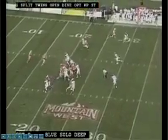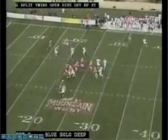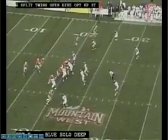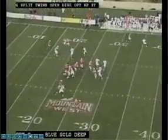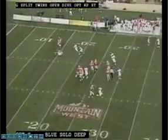Here we go, running the read zone with the option of all of it. It's a great job by our strong safety now of being a leverage and being a force player and getting myself up the field now where I can go be the pitch player and I can't get myself blocked. Free safety now is going to show up as the alley player.